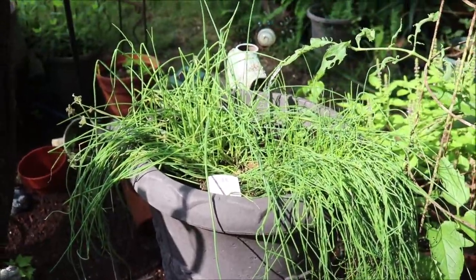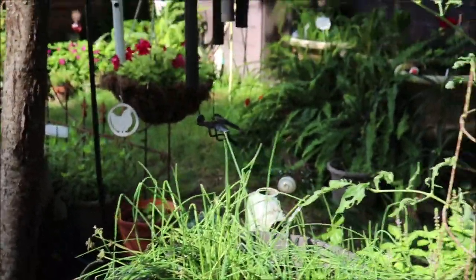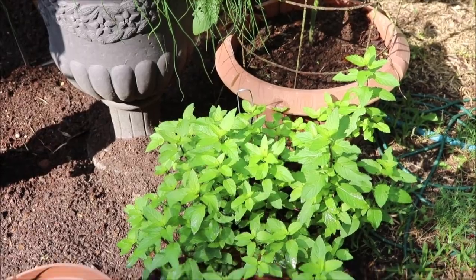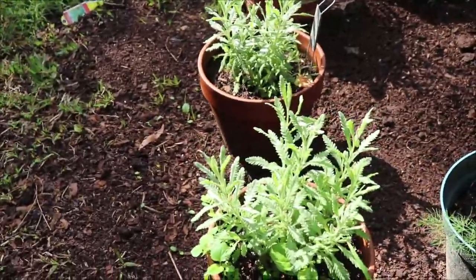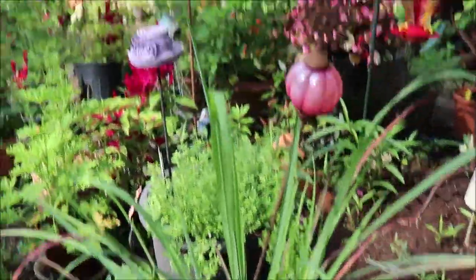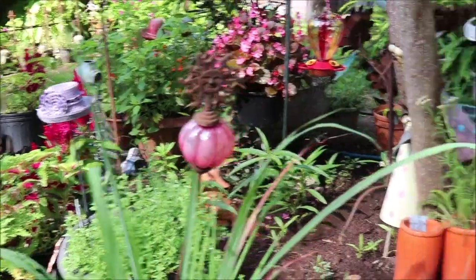My chives have grown and now they're going over the sides of the pot. This is that Asian mint that's supposed to help repel snakes, but I don't think it's doing a whole job because I killed a copperhead out here. My lavender is growing, my lemongrass, look at it, it's growing really well. All of my herbs and the plants that are right here around the tree are doing great.